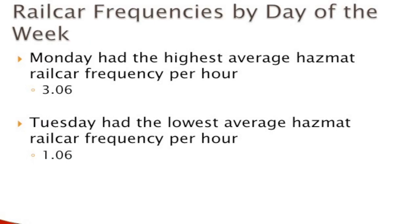Again, we're going to look at frequencies by day of the week and time of day. Monday had the highest average hazmat railcar frequency per hour, which is interesting because it's completely different than the interstate, where Monday was one of the lowest, but it's the highest for the railroad. I think that's interesting, at least. It had the highest average hazmat railcar frequency of 3.06 per hour. Tuesday had the lowest.